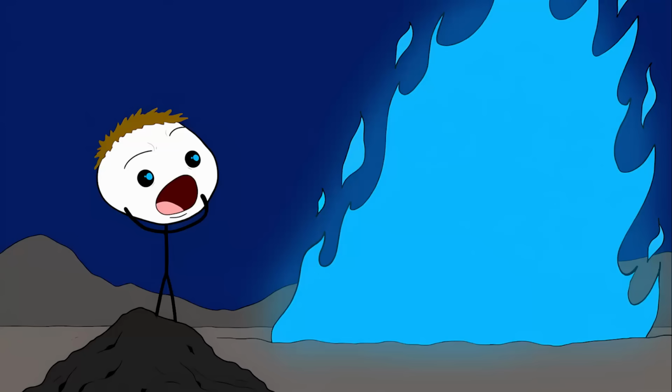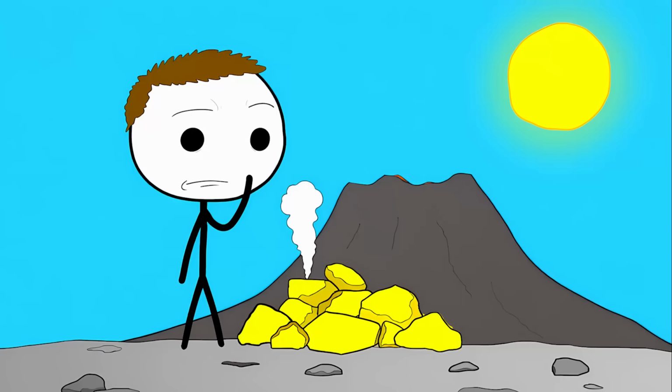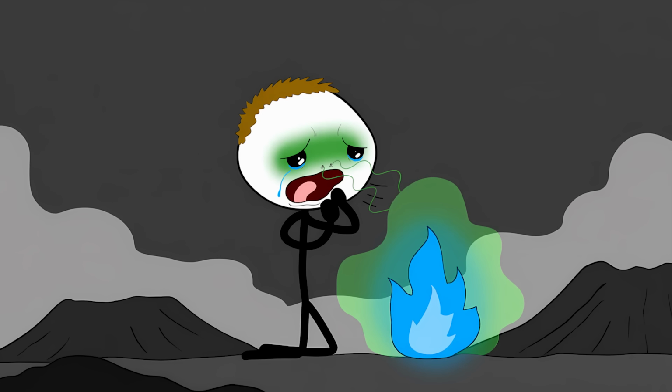These flames can shoot up to 16 feet high. The burning sulfur forms glowing blue streams that snake down the mountain. During the day, you'd just see normal yellow sulfur deposits and some smoke, but at night, it looks like the mountain is bleeding blue light. The beautiful blue flames are actually trying to kill you.